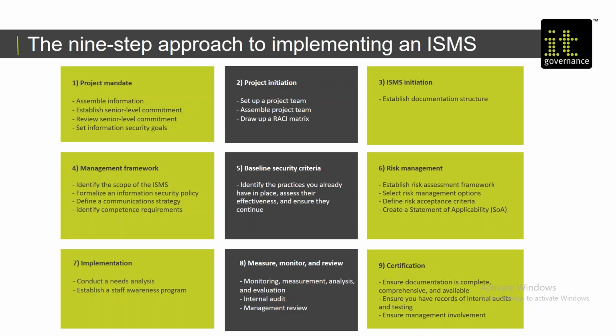Now, this slide I'm going to gloss over pretty quickly because I know we're closing on the top of the hour and I want to save some time for questions. But here is a very basic 9-step approach to implementing an ISMS or Information Security Management System, right? So first step is starting with the project, right? Try to determine from your senior managers, what are we looking to get out of this project in implementing an ISMS? Why are we even here? From there, you can start to initiate the project and start to develop and establish your documentation structure.